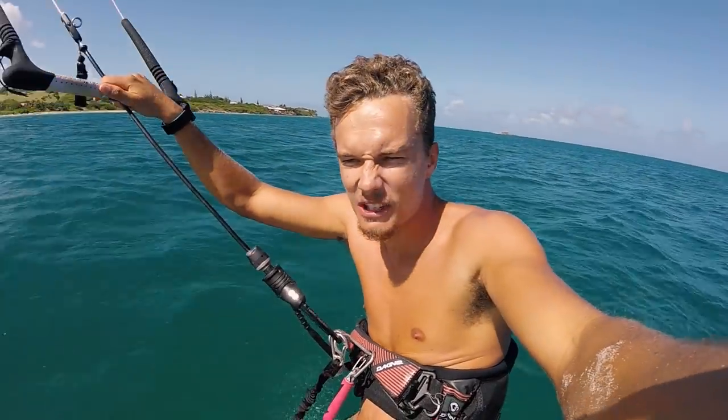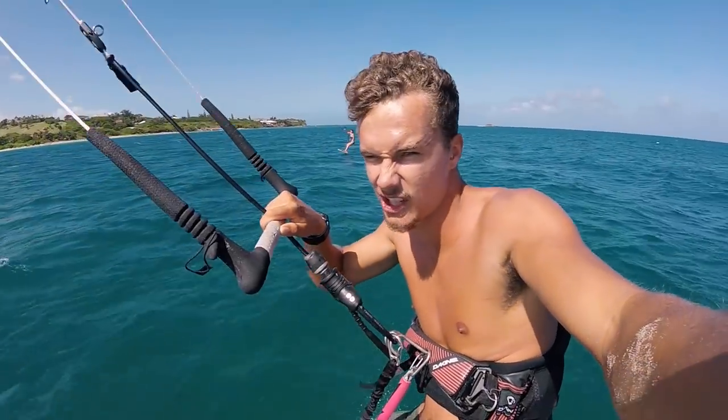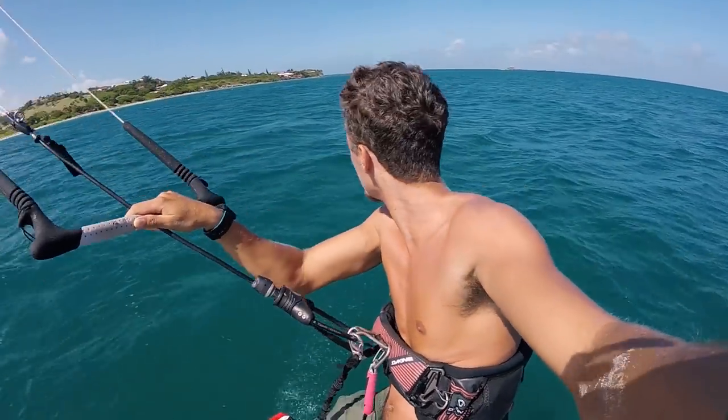Megan says she thinks she might have hit something. That's the thing with foiling. Every now and again, you can graze fish. So maybe she hit a little fishy.